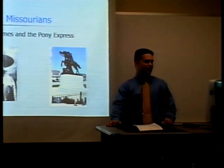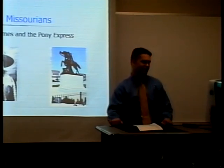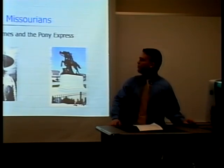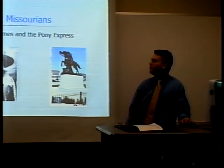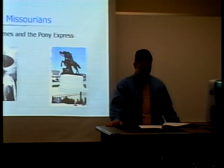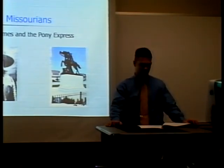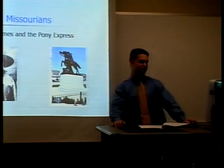Some famous Missourians. Jesse James and the Pony Express is probably the most interesting. This is how the mail system got started in the United States. Here's a picture on the left-hand side of Jesse James, and on the right, if you go to the exhibit they have in St. Louis, they have an arch there and a monument where the Pony Express was located and where it finally got started. Also, Jesse James was shot in 1882, which is kind of interesting, by one of his prisoners, Robert Ford. And the Pony Express was actually started on April 30, 1860 in Missouri.